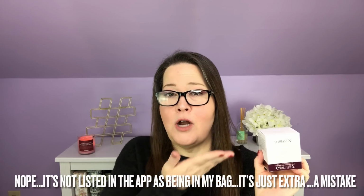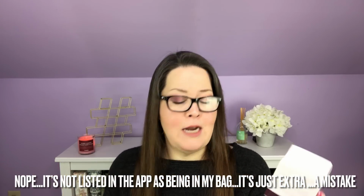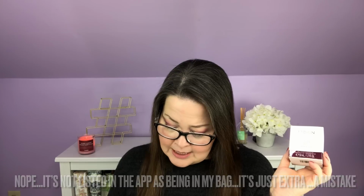Okay, what I have next is a 111 Skin Y Theorem Day Cream NAC Y2. And it's Creme de Jour Reparative. I don't remember this being one of my products. I am sure I probably just forgot. I will let you know here. It doesn't seem to be in the book either. I don't see it anywhere in the book. That is interesting. Okay, well, we will just read about it.